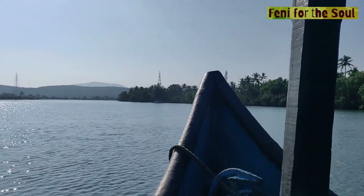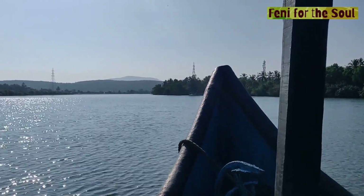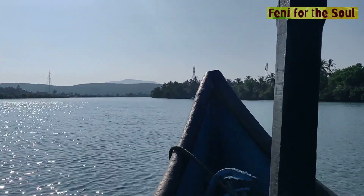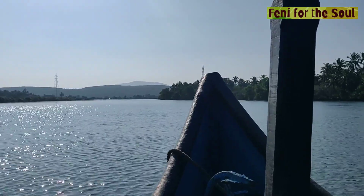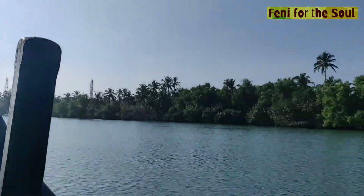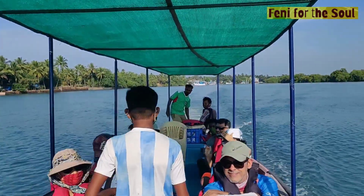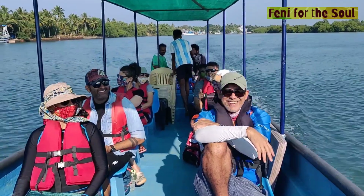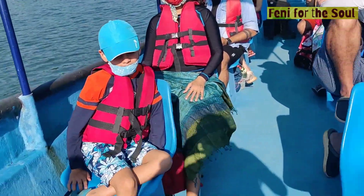I'm with some friends and family going on a small boat cruise. This is the River Sal in South Goa. Everyone waving out. This is a lovely Sunday morning.